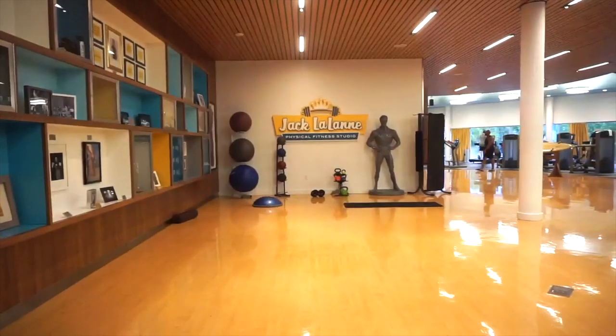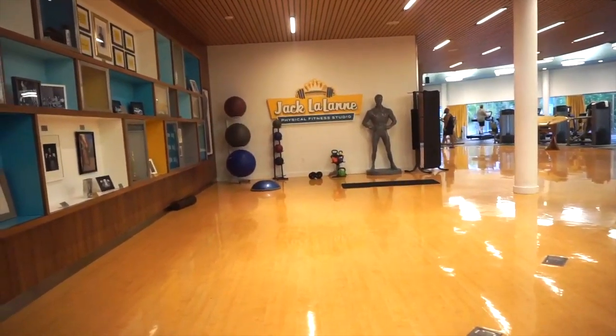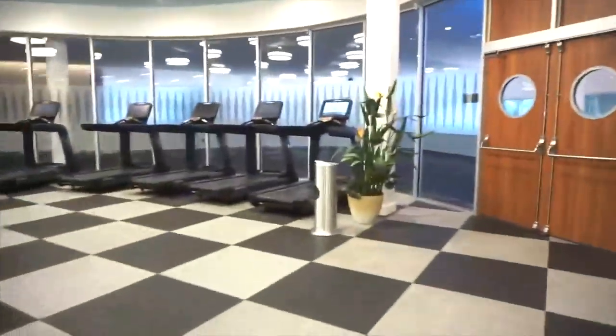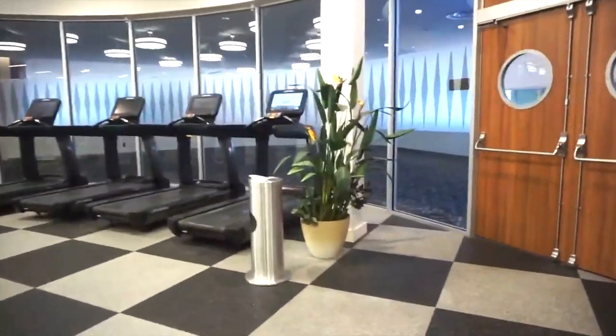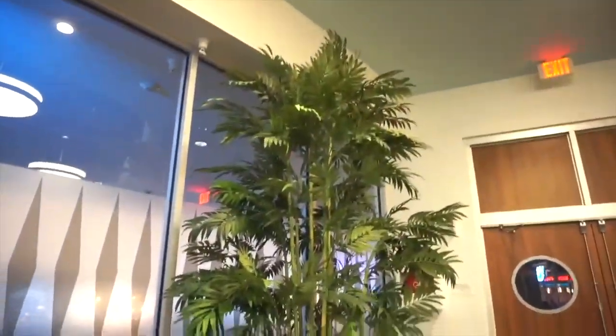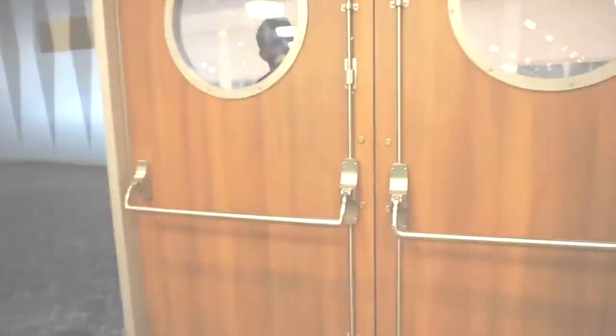But this is his fitness studio, and I really like how it ties in with the theme here of the hotel. And these plants, I swear to God, these plants are freaking me out, you guys. I've never seen plants inside of a gym.